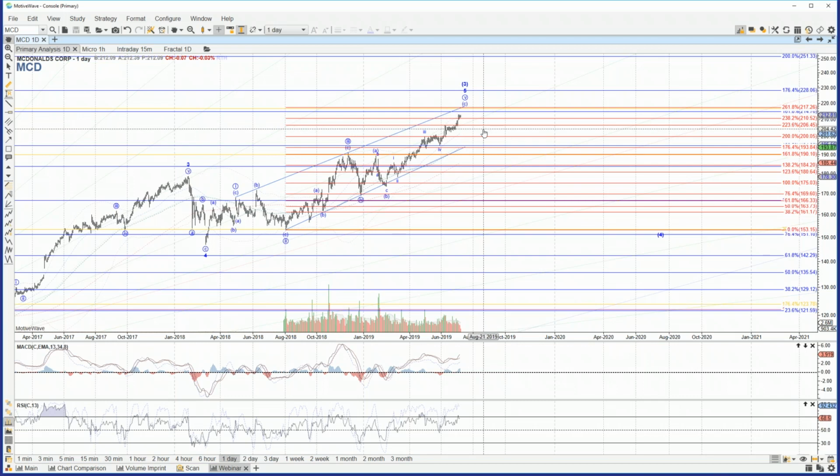And then price will need to turn back down and start making some lower lows and lower highs to indicate a near-term trend change. So back below 203 and then even better below this wave 4 here in the 195 region to start confirming that top. And then again, looking for a big ABC wave 4 to take us back down, ideally to 150.